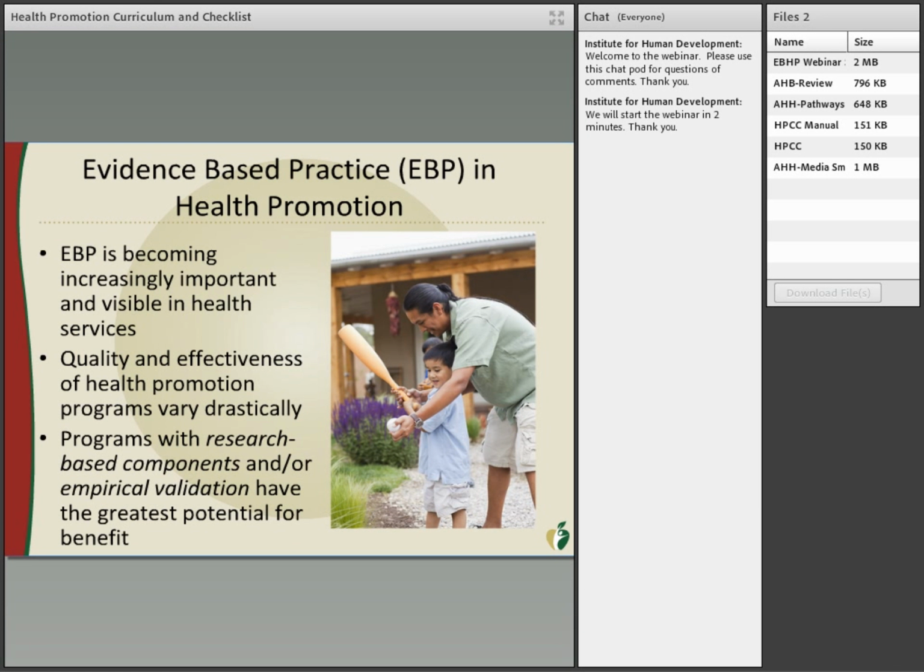There are so many programs available to promote health, but in terms of their effectiveness and their quality, huge disparities among them. We discovered that very quickly when we started out our search for the review. There were so many programs, but very few of them actually had any research to support them. And I'm going to show you the results of some of that in just a minute. But of course, programs with research-based components or empirical validation have the greatest potential for benefit.